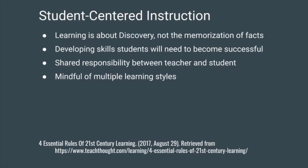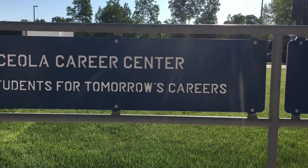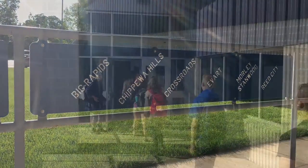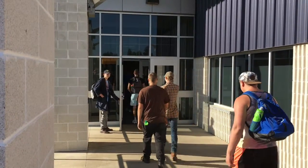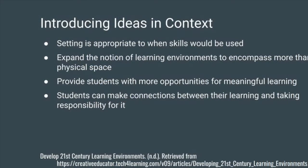When I'm in my coaching, I would like to improve my shift of teacher focus so that we take care of student-centered instruction. As we prepare today's students for tomorrow's careers, I want to make sure that our teachers can meet the needs of all 6 district students that we have. They are our most important asset, and we need to make sure that we're taking care of them and their learning styles.